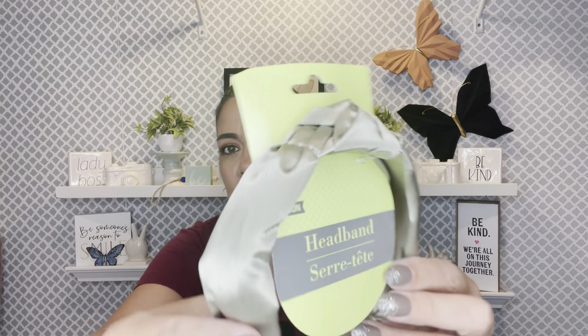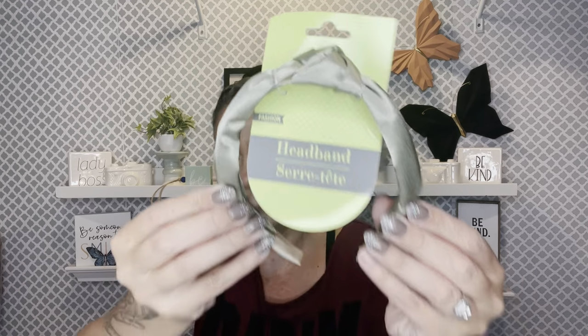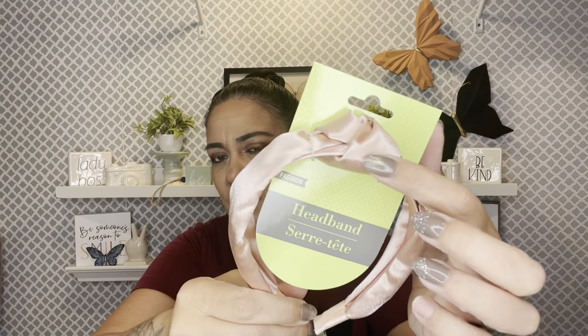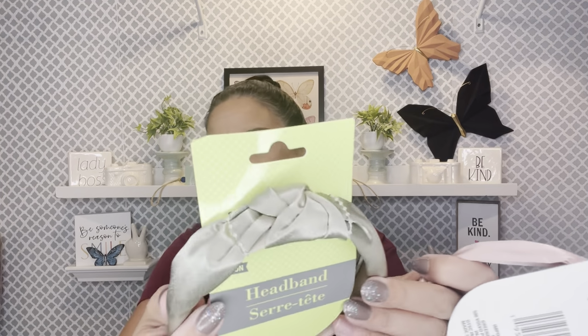And I grabbed 2 of the headbands because they're silky and pretty and I just love them. I got this blush pink because it's my favorite color and I just love the little bump, little tight thing right there. This one's a little bit on the smaller side. I like them a little bigger like that, but that's fine.